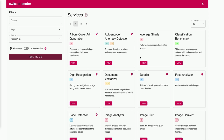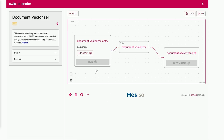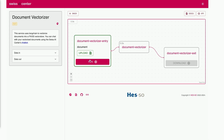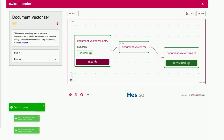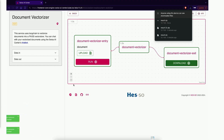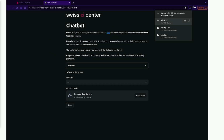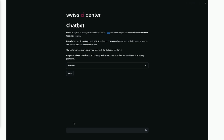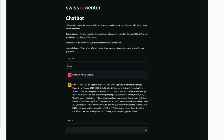Yes. Okay, so you see all the services we did. There is one called Document Vectorizer, and in this you can upload a PDF. In this case, I chose my CV because we wanted to try something. This first service does the vectorization. Here it's very quick. For the demo, I chose something very small, and you get the vectorization. Then on the left side, there is a chatbot. It opens a new page, and you see our chatbot with some details. You can upload your vector store, and then you can ask questions about your PDF. I asked, who is Emmanuel de Salis? Of course, I know the answer, but let's see the answer from the system. And it said, he's a researcher, an academic with a doctorate, etc.